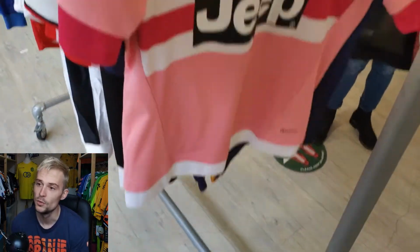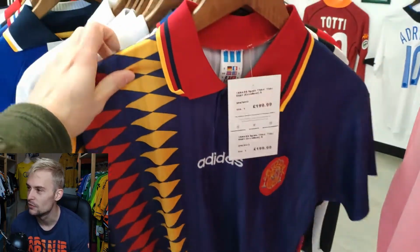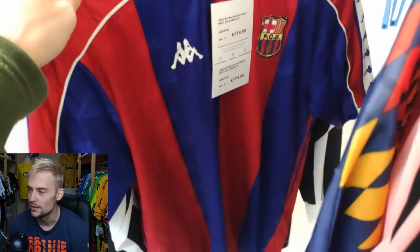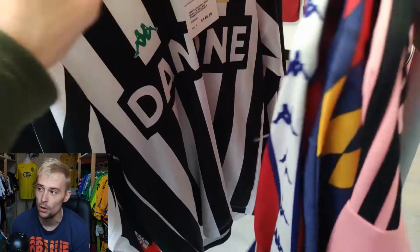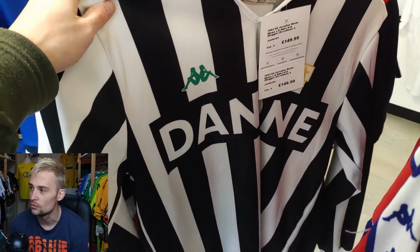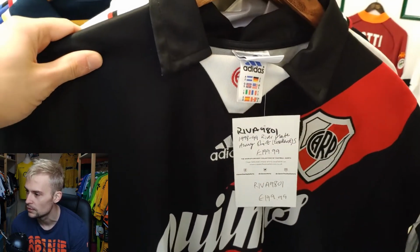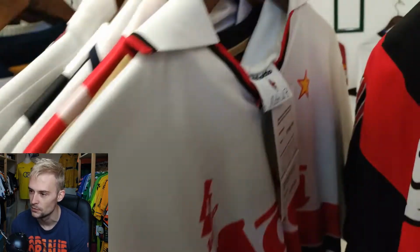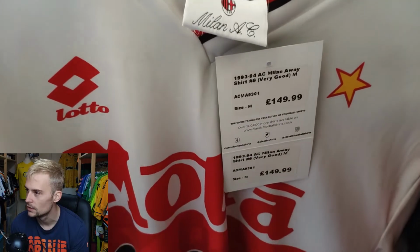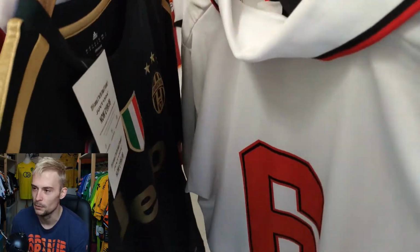So this is the next room, and it's where they've got their sort of grail shirts, the most important stuff. So you've got the pink Juventus shirt, which is very nice. You get a bit of a Spain action there. You got a nice little Kappa Barcelona shirt. Very, very cool. Some of these are match worn. Some of them are just general shirts. You know, like Juventus shirt there, and River Plate shirt there with an interesting tag attached. Some of them do have players on the back, some of them don't. Got a Milan shirt there, £149.99. Not my favourite design, I must admit.